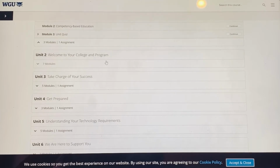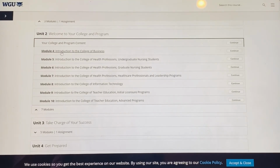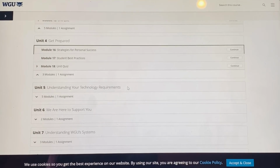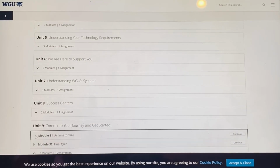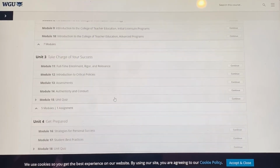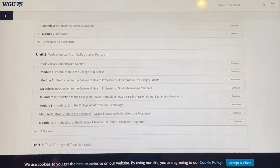Then my unit 2 is welcome to my college. Again, this is my teacher's college. I have 7 modules. So it looks like I go to the College of Teacher Education. This is my program right here. Then I have unit 3, which I'm assuming will talk about how I navigate my student portal and everything. And then at the very end, there's a final quiz that I need to complete. And then I have a few unit quizzes, and it looks like there's a unit quiz after everything. Yep, okay, except for this one, it looks like. All right.